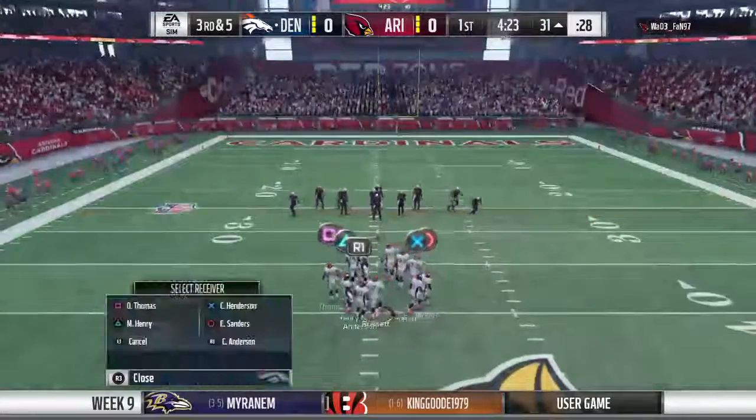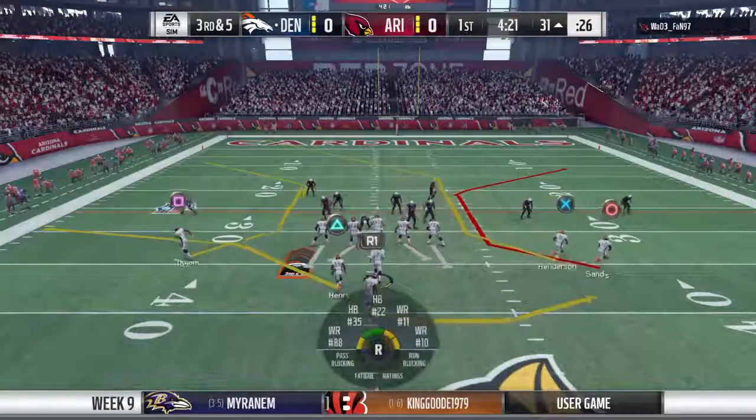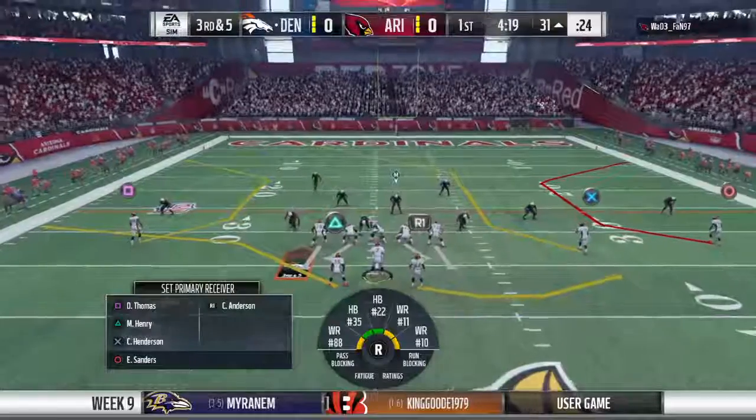So 3rd and 5, defensively expecting pass. They've got 6 DBs out there.